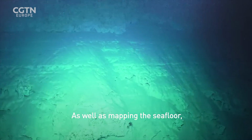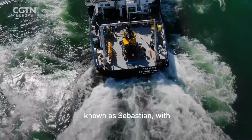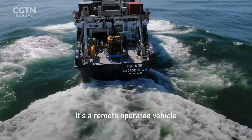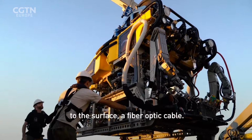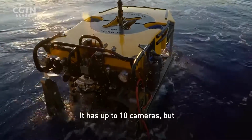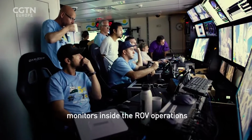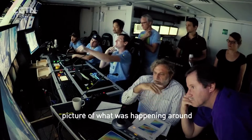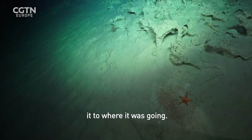As well as mapping the seafloor, they also send down a remotely operated vehicle, or ROV, known as Sebastian. It's tethered to the surface, so it actually has a cable running up to the surface, a fibre optic cable. It has up to 10 cameras. But the beauty of having the 10 cameras is, I think they had 27 monitors inside the ROV operations room. So they had this beautiful, almost 360-degree picture of what was happening around the ROV, and then they could drive it to where it was going.